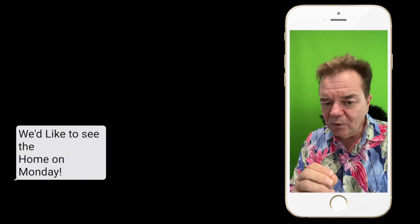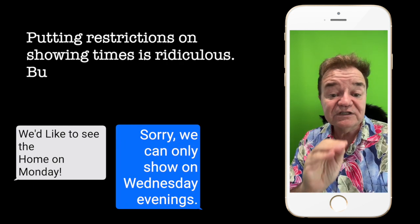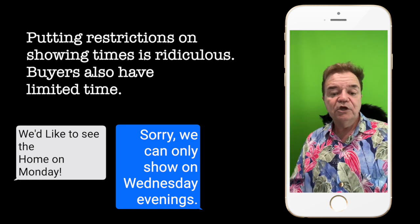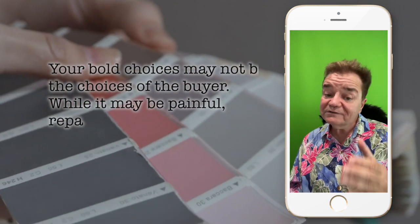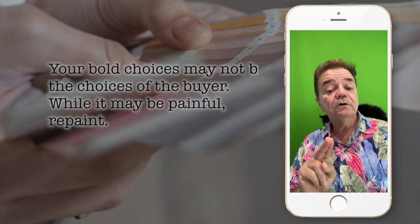Available. Putting restrictions on showing times is absolutely ridiculous. Buyers have limited time as well. Neutral colors. Your bold choices will not be the choices made by the buyer. While it may be painful, repaint.